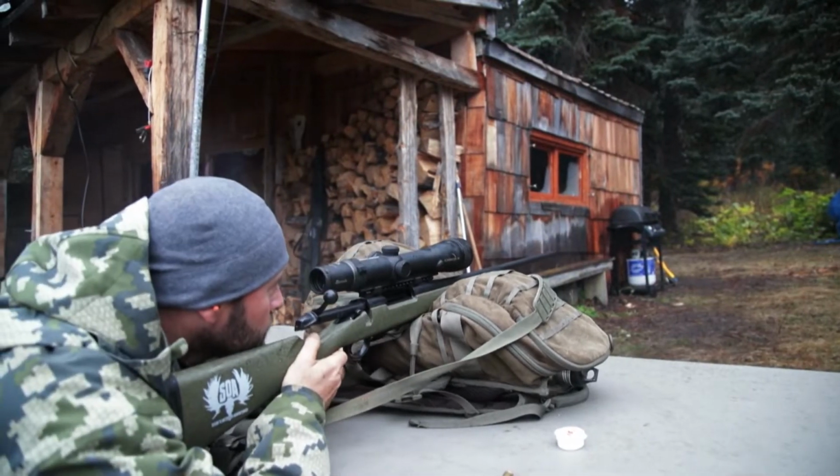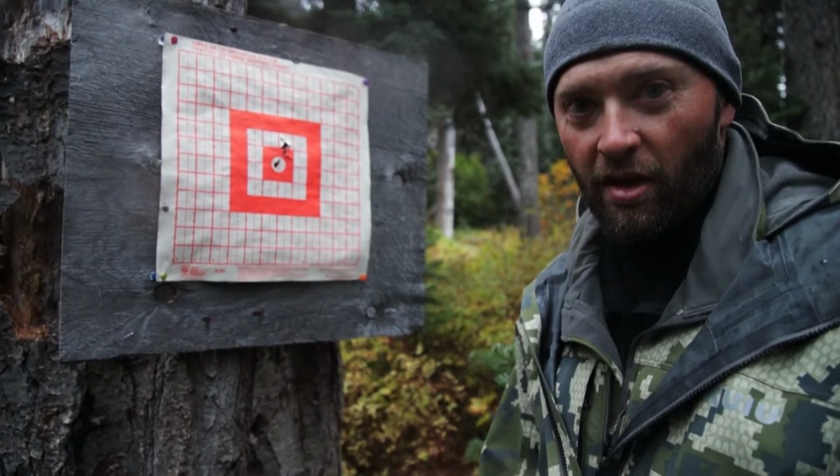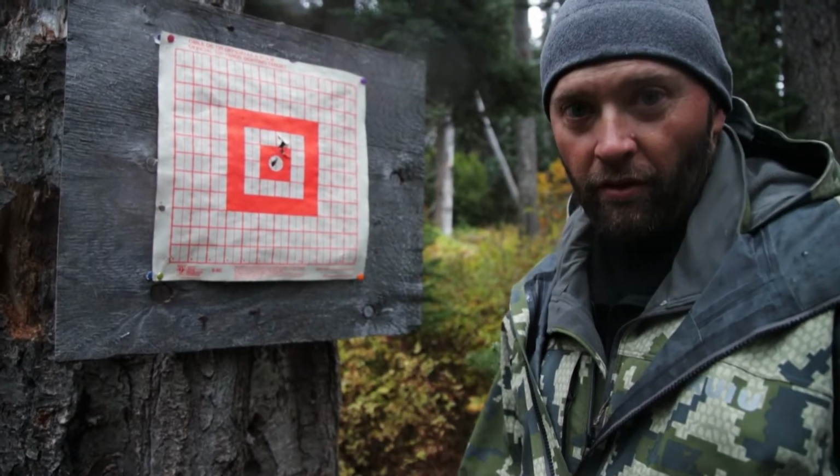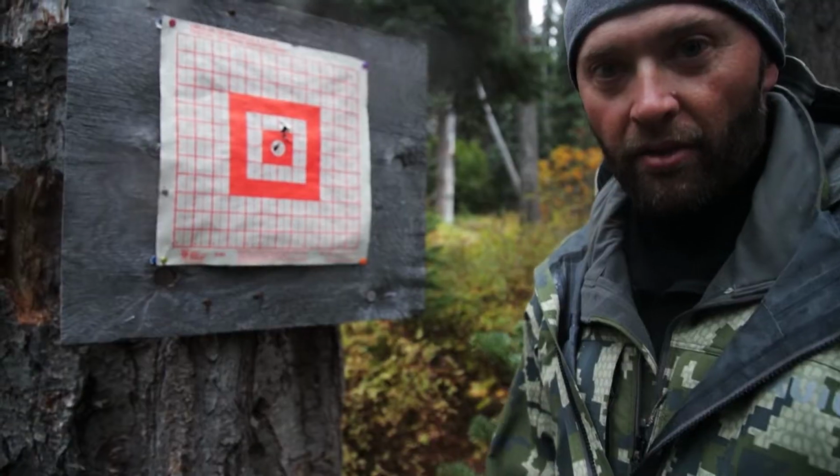Well, as you can see here, rifle's still exactly where I left it after a couple slip and slides on the goat hunt, so I wanted to re-verify zero, and it's spot on, so we're gonna head out and moose hunt today. Can't wait to get back out there.